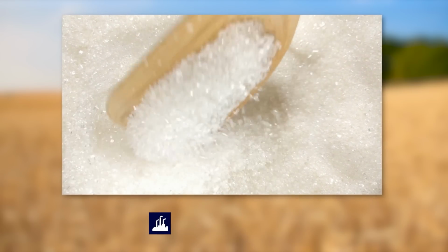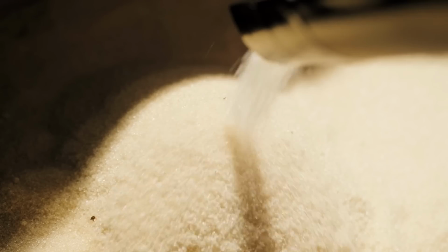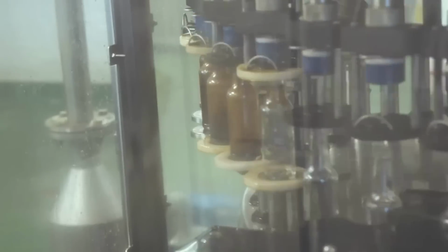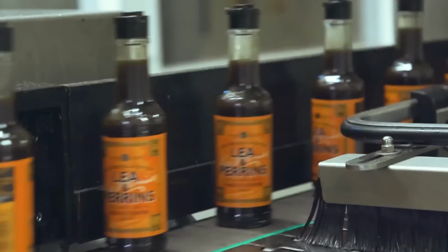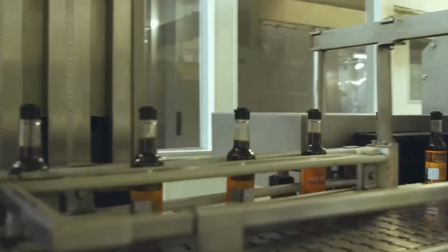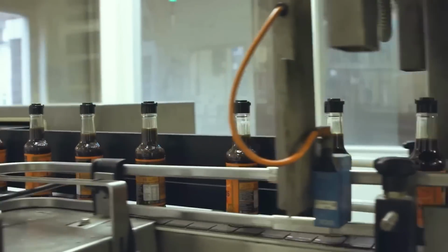Yes, dear cooking fans, a little bit of sugar is needed in our favorite sauce. It balances the tangy and salty flavors with a touch of sweetness. The sweetness is not overpowering, but provides a smooth harmony among the bold flavors.